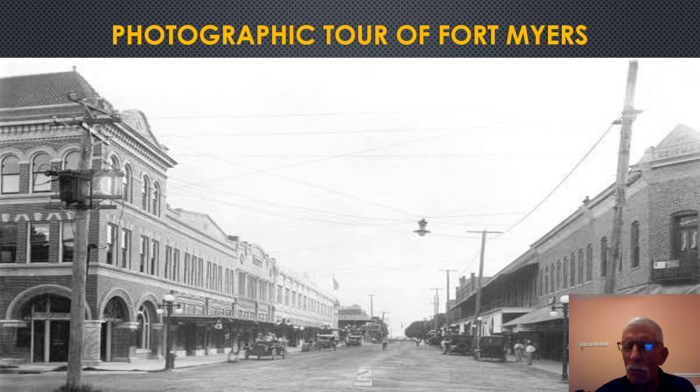I'm going to point out most of the main buildings in the downtown area, show you photographs of how these buildings looked when they were constructed, how they changed over the years, and how they look today. So if you go downtown, you'll be able to recognize them. I will also give a brief history of each building, as well as its importance in the development of the city of Fort Myers.